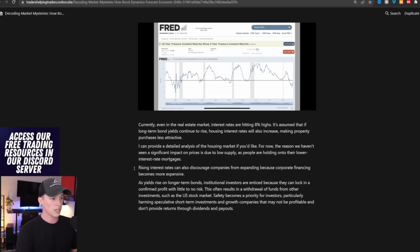Something else you have to understand too is that rising interest rates will also just discourage, like we said earlier, companies from expanding just in general, because it's not as lucrative and it's not as cheap to go bring on corporate debt. So as yields rise on longer term bonds, institutional investors are enticed because they lock in a confirmed profit with little to no risk. This often results in a withdrawal of funds from other investments, such as the US stock market.